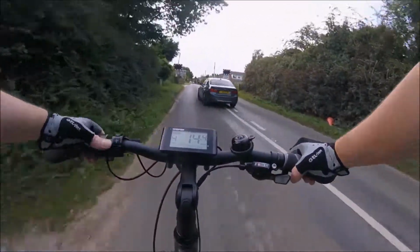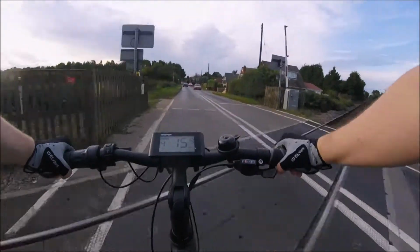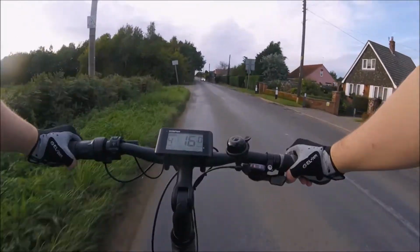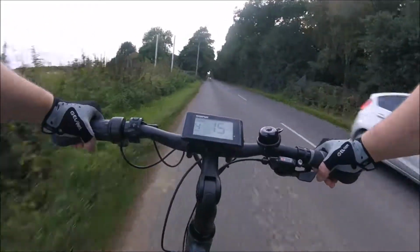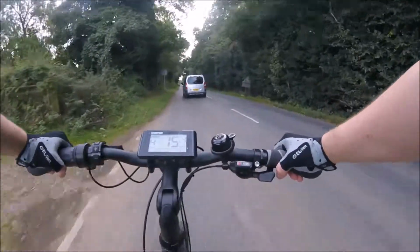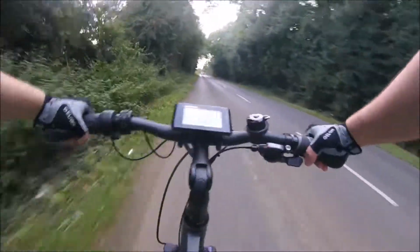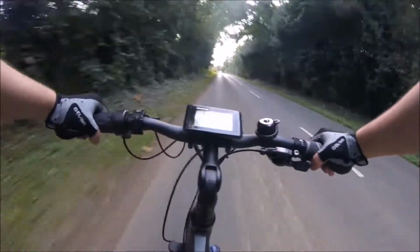Right, let's have some power assist so I don't tire myself out. I'm waiting for a bit of headwind so we can really test out how this bike performs. Right, so this is the headwind I wanted to test this bike. Power assist is on 4, knocking along at about 15.4 miles an hour. Just going through a bit of a sheltered bit at the moment. Hopefully at the end of this the wind will blow hard in my face. Anyway, knocking along around 15 miles an hour.